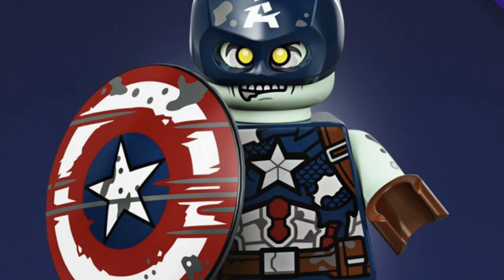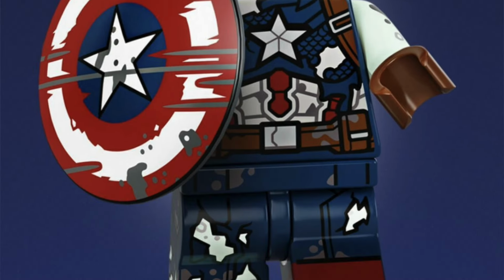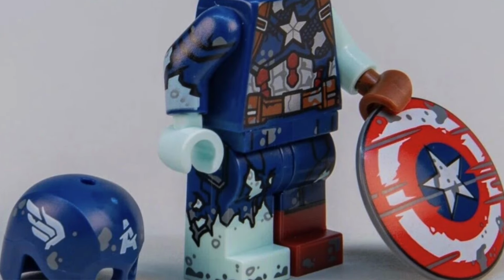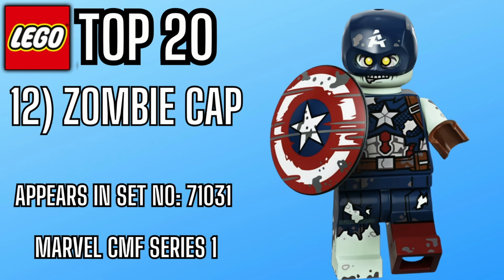This minifigure is fantastic. I really love how kind of ragged and uneven this minifigure looks. How tattered his outfit is, as clearly he's been alive, or should I say undead, for some time. I also love the Captain America shield accessory and how battered it looks. It's just fantastic. An amazing minifigure that you can still pick up for relatively cheap.